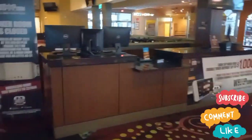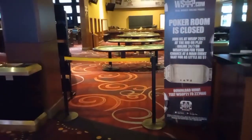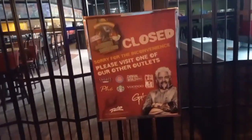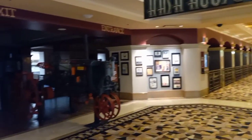Now, one of the problems that we do have right now with this is so many things are closed. The poker room is closed. So many of the restaurants are closed. This is the Guy Fieri's Borocho. It's one of my favorite restaurants here. It's been closed. Just about everything's closed. The Hash House a Go Go is closed.